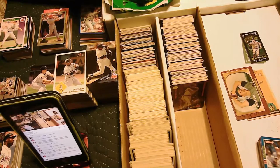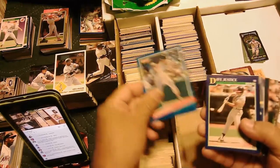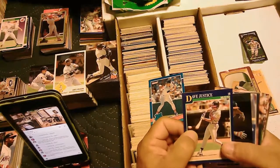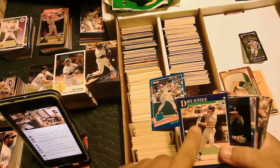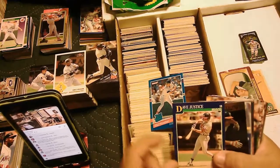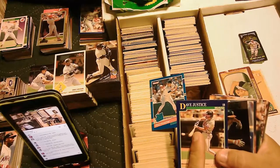I've heard they have good prices, plus the black border makes the card stick out. Colorado rookie. There you go. Yeah, skinny Bartolo, that's for sure. Oh, there's a Justice. And the ball's coming off the bat already, so he's made good contact. Look at the bat flexing. A lot of these big guys, you see the bats flexing when they hit the ball. This is after. Usually when they're making contact, the barrel's way back here.